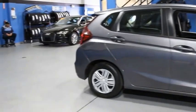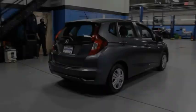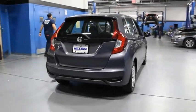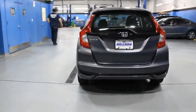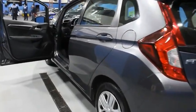The Fit was engineered to be useful, efficient, and reliable. But its most important attribute is its innate charm and coolness. If affordable style and reliability are what you're looking for, this vehicle couldn't be more perfect. Drive it today.